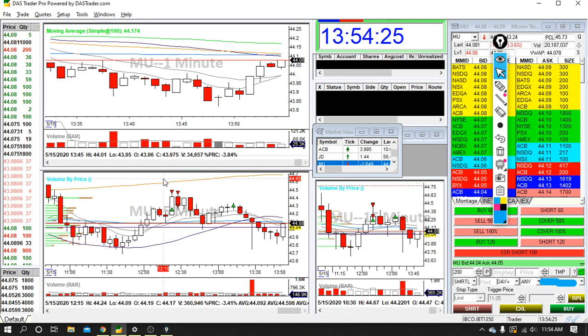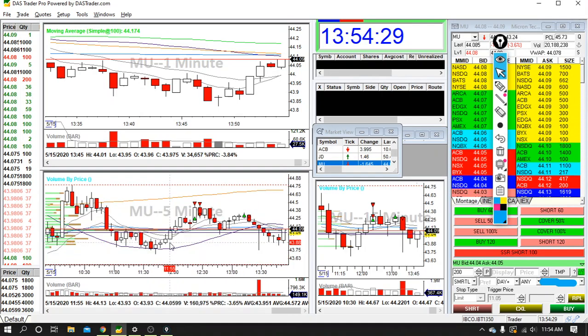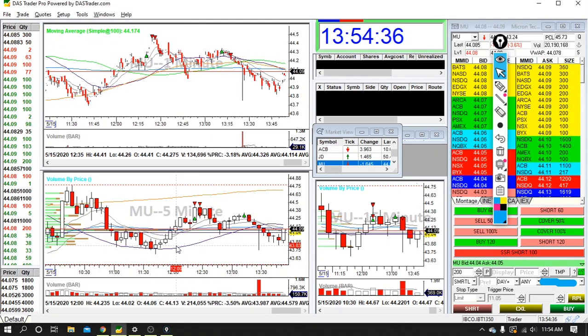All right, guys, had a pretty good day today. Nice and green, but not as green as it should have been. I took my first trade. I didn't really get on the computer until somewhere around noon.